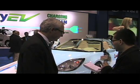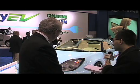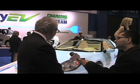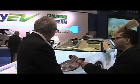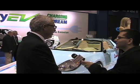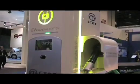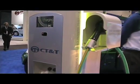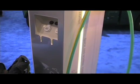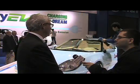Very good. So now this blue car here, for example, which kind of engine is inside there? I'm not at liberty to say that right now. But is it a lithium battery or nickel? I'll tell you about the batteries. The batteries are a lithium polymer battery system that was developed in conjunction with SK Energy of Korea and LG Chemical, which are two of the leading battery technology companies in the world.